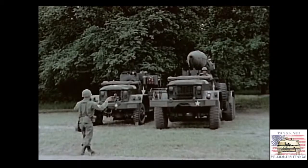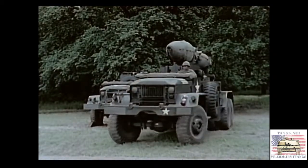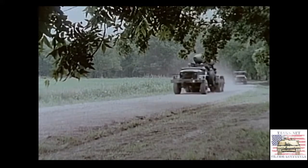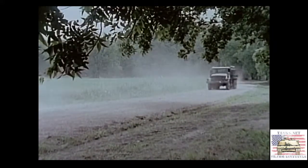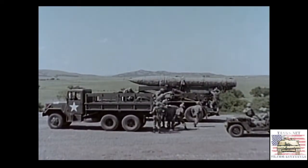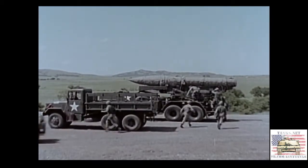With the assembled rocket in place, the 17-ton M386 launcher has the mobility of medium artillery. Both rocket and launcher can be transported in cargo aircraft. Emplacing the weapon at the firing position takes the 13-man crew about 15 minutes.